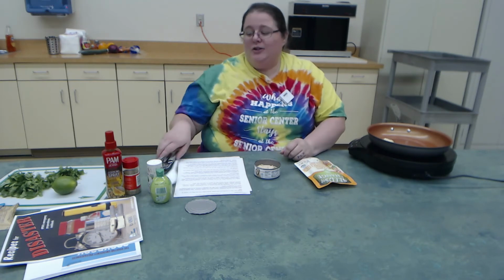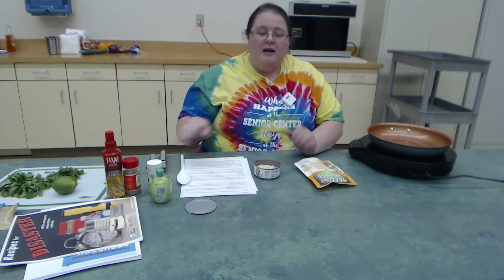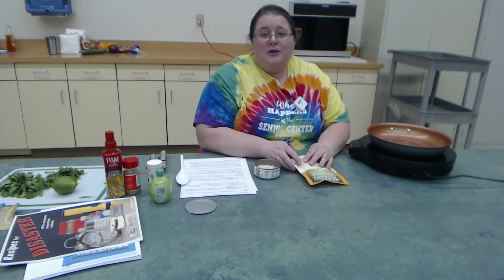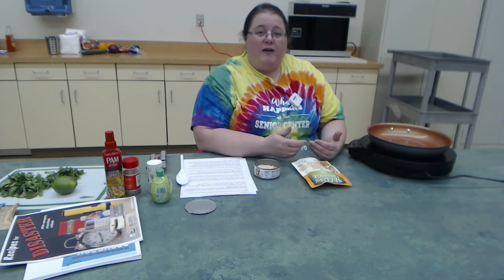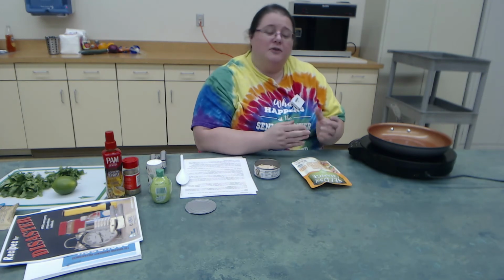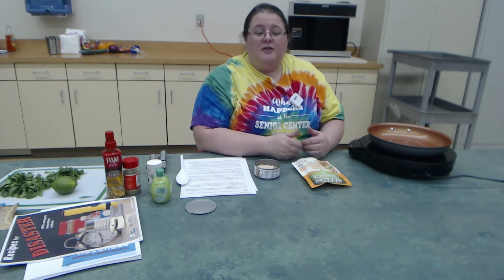Make sure you know how to use your manual can opener if you don't use one regularly. Don't put things in your emergency kit that you don't know how to use. If you are needing something where you're going to have to make fire, don't just buy the flint and steel. Learn how to use it. Learn how to make that fire with the tools you're purchasing so that you're comfortable with them.